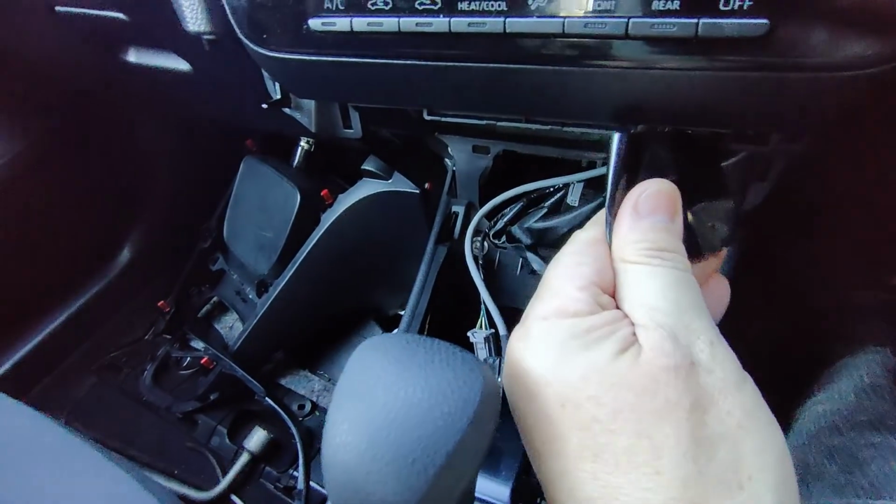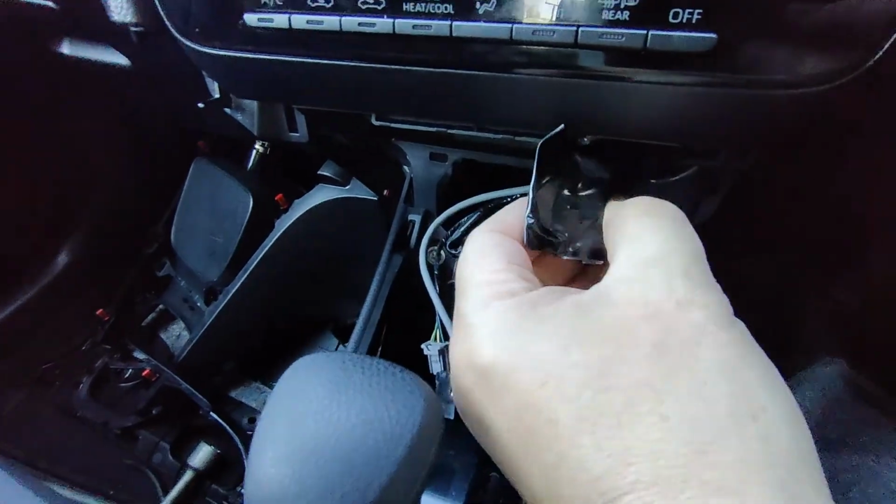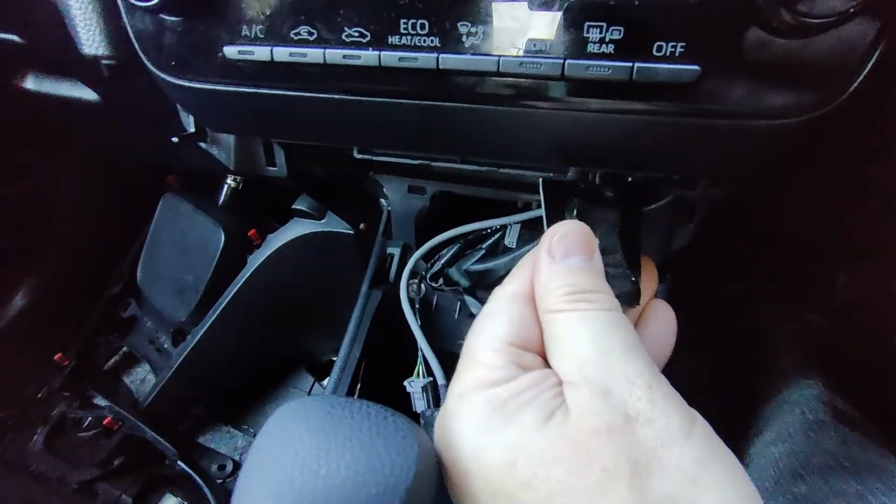Once you've taped it up, just tuck the connector back under the dash. You're obviously not going to plug it back into the DCM, it's no longer required. And put the panel back and you should be all good to go.